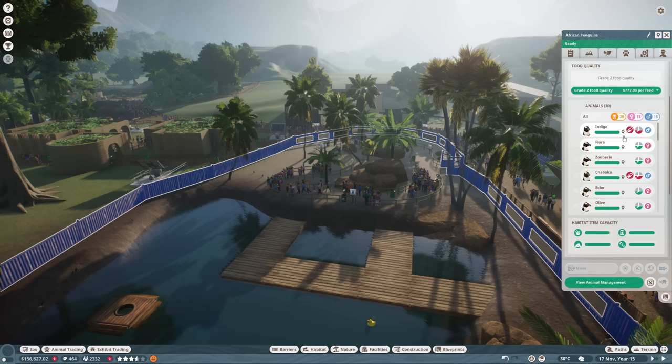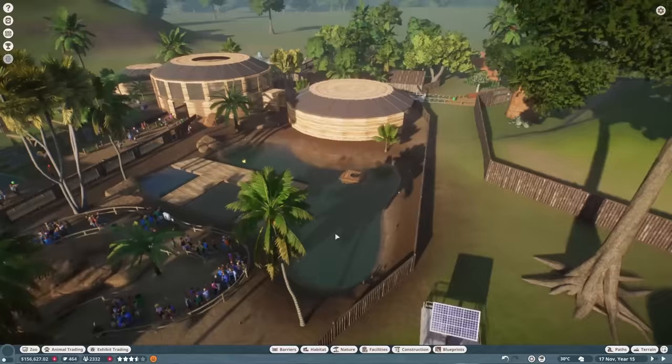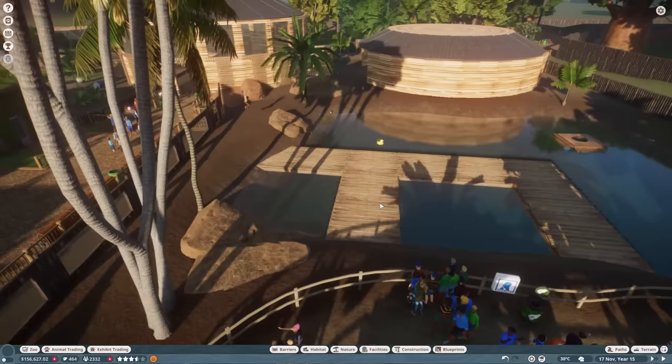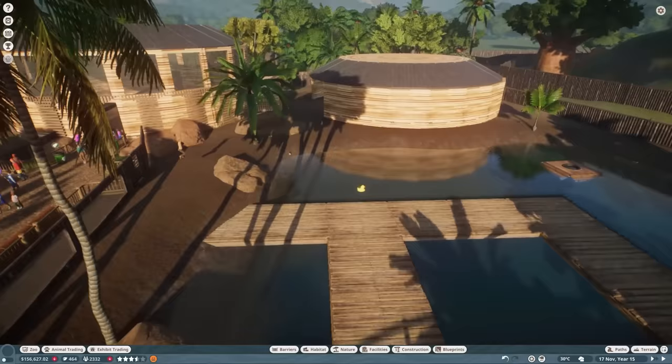Otherwise, this habitat is going to get a little bit out of control. We could take it way beyond this because they live in groups of up to 500, which is absolutely crazy. And maybe we'll take them off in the future, but I just want to let these babies grow up. And yeah, we can always take them off if the numbers start to decline or something. But I think we're probably okay as it is. 30 seems quite a lot of penguins.